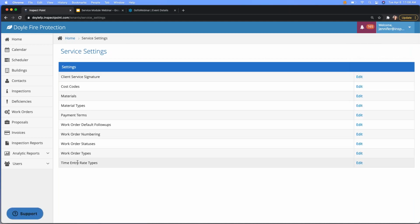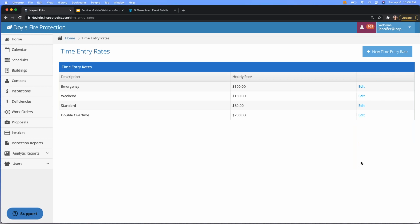Lastly, in this settings area is time entry rates. I want to point this out because the time entry rates are 100% set by you. I've come in here and set some up in my test environment, but when you enable this, this would be blank. You have the ability to come in here and set these time entry rates. Time entry rates by default are not seen by the technician in the field. So if you are worried about that configuration, by default, that is not seen by the techs in the field.